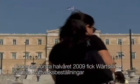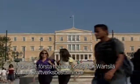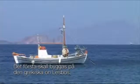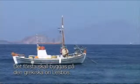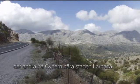In the first half of 2009, Wärtsilä received orders for 2 new power plants to be constructed in the eastern Mediterranean region. The first one will be situated on the Greek island of Lesvos, and the other one on Cyprus near the town of Larnaca.